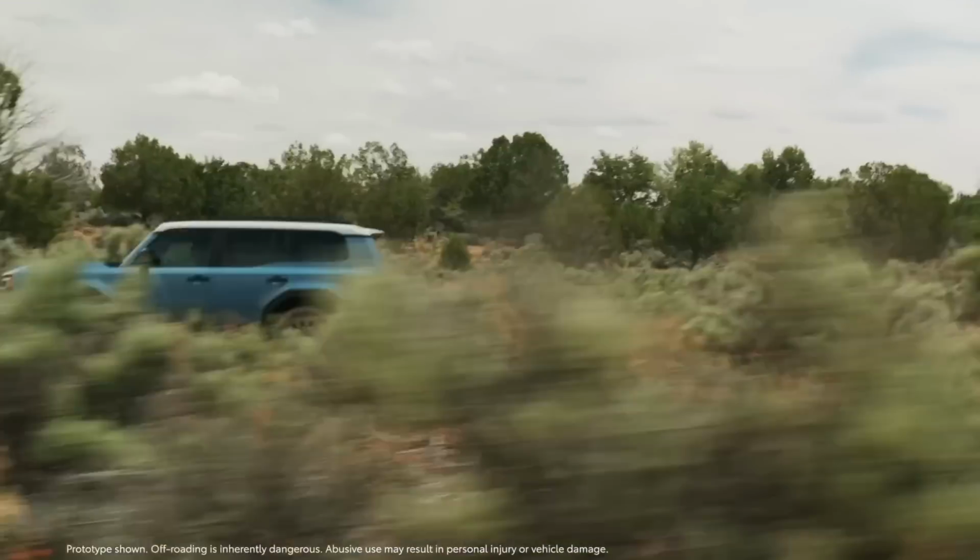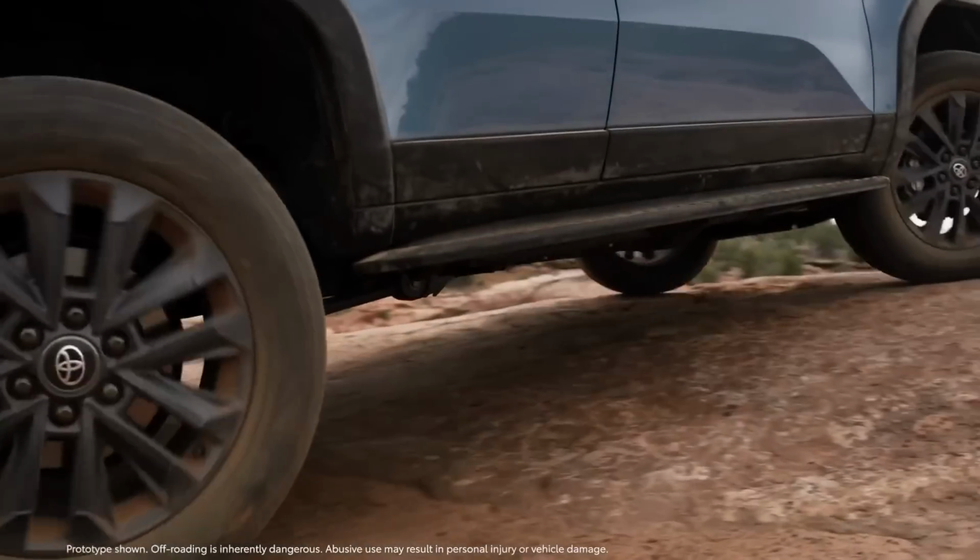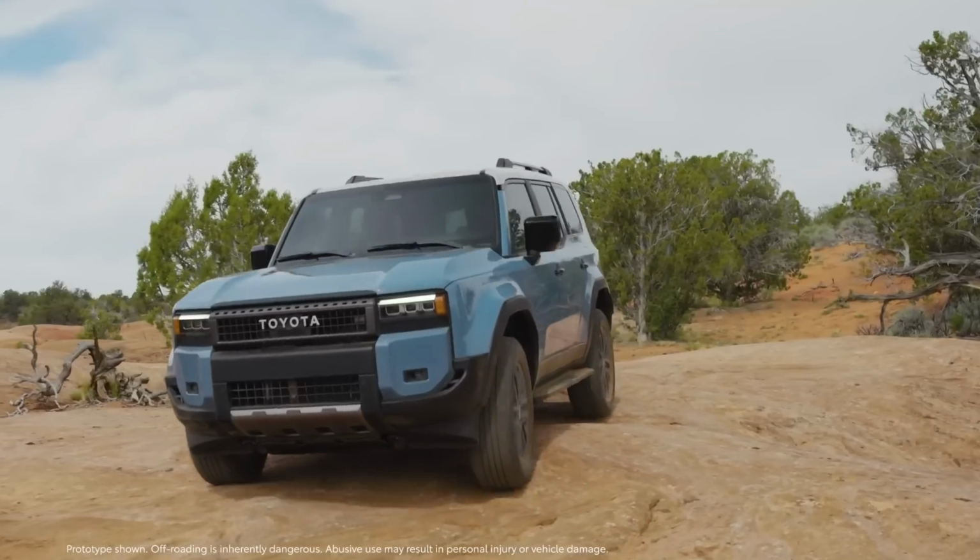We had an awesome and exciting announcement today, and that is the spring 2024 Toyota Land Cruiser coming back to the United States. This is brand new. This is a brand new Land Cruiser. It's a departure. It's very different than the 200 series, which is the last Land Cruiser we've had here.